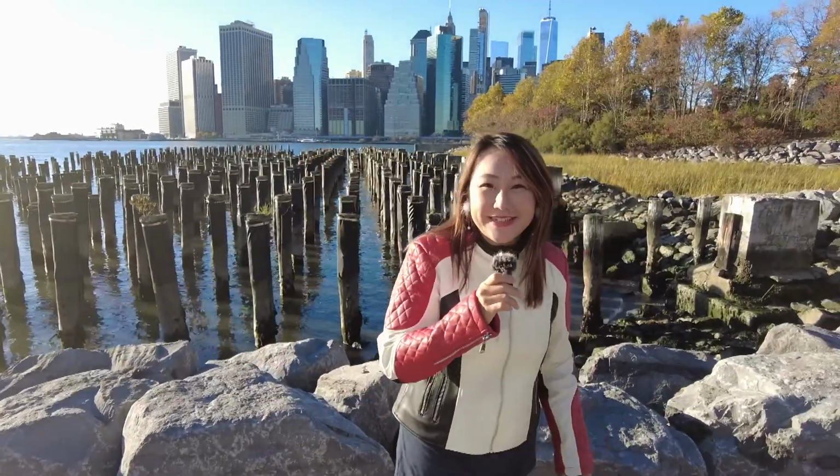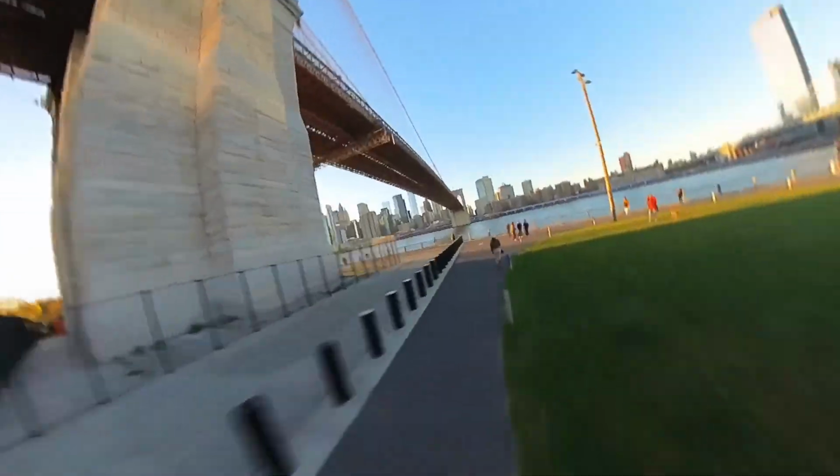This is one of our favorite parks in New York City, and believe it or not, many New Yorkers don't even know about this park. This place is the perfect place for you to hang out with your family and friends. Come on, look at the view!